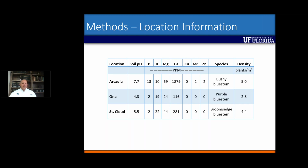At Ona, our initial soil pH was 4.3. Again, very low concentrations of macro and micronutrients. And we had purple bluestem here at about 3 plants per square meter. And at St. Cloud, the pH was 5.5, right on target for Bahiagrass. And again, very low macro and micronutrients, but this different species of broom sedge bluestem, as well as a couple others. And we had about 4 plants per square meter at that location.